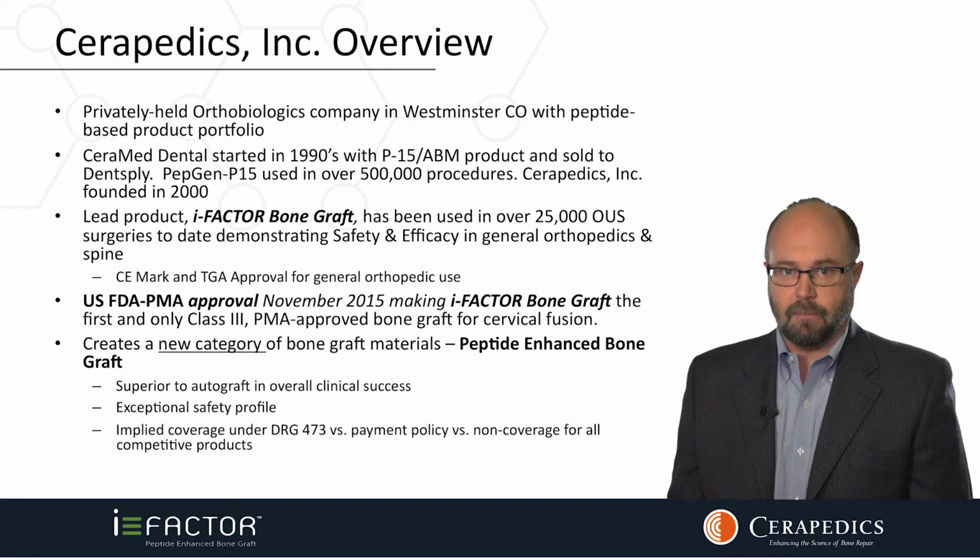Therapeutics is a privately held medical device company located in Westminster, Colorado, focused on the development and commercialization of peptide-enhanced bone grafting technologies. The core technology, P15 peptide, was first brought into clinical use in the field of dentistry in the 1990s by Therapeutics' predecessor company, Theramed. Therapeutics brought these applications into spine and orthopedics in 2008 with the CE mark outside of the United States, and then in November of 2015 with receipt of an FDA PMA approval for use in anterior cervical discectomy and fusion. This PMA approval makes this P15 peptide enhanced technology only the second FDA approved drug device combination product for use in spine and creates an entirely new category of bone grafting materials, peptide enhanced bone grafts.